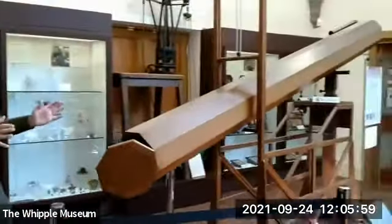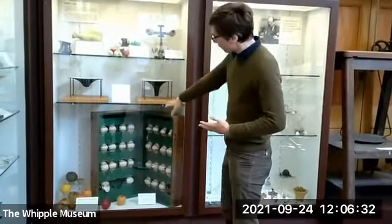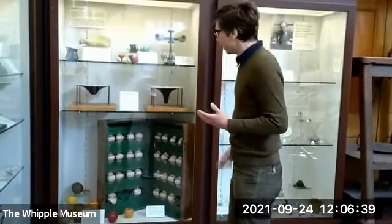We've also got more mundane objects, but objects that are really interesting as research objects for the history of science. So we have, for example, a wonderful selection of different models. So these are models of horses' teeth. If anyone wants to know why we have models of horses' teeth, you can ask me that in the Q&A.